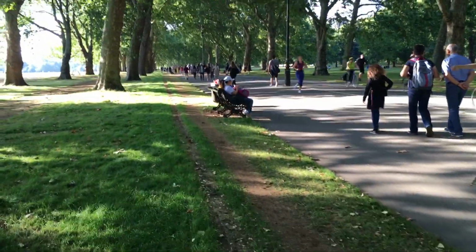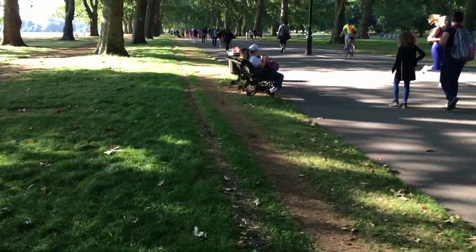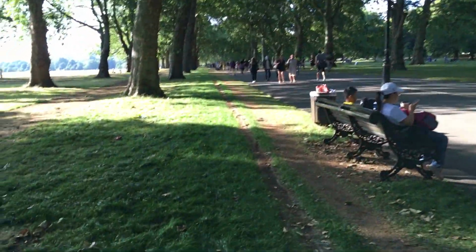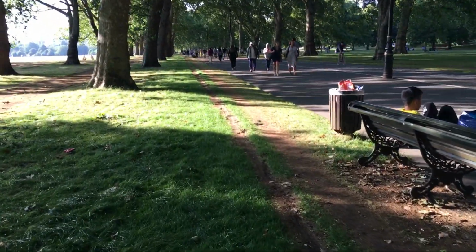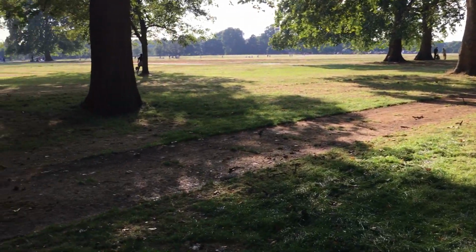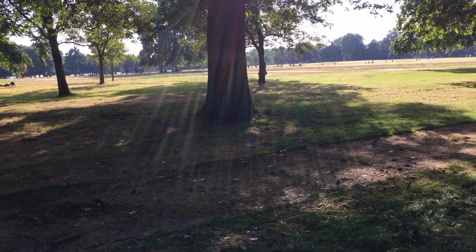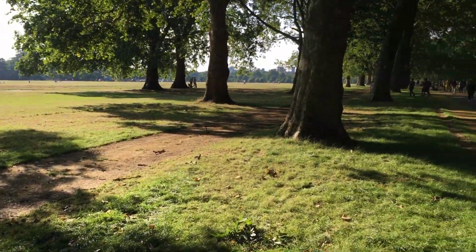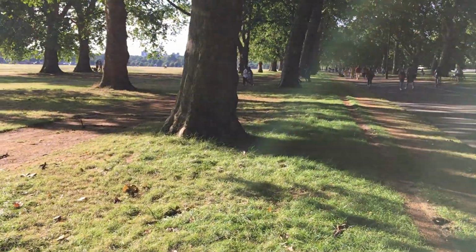Wow, really busy. It wasn't this busy last week. I think 3-4 days ago I was here, and it was not this busy at all. But as you can see, if you go out further and it goes beyond those trees there in the distance, it's a lot more quiet, a lot less people.